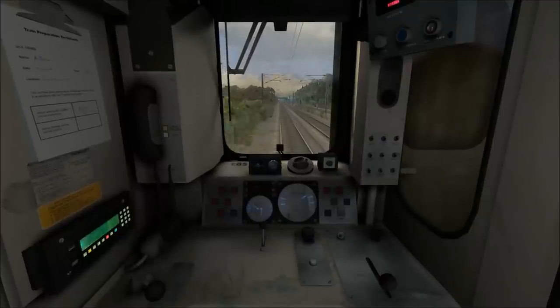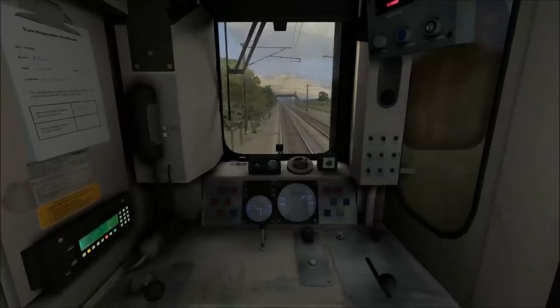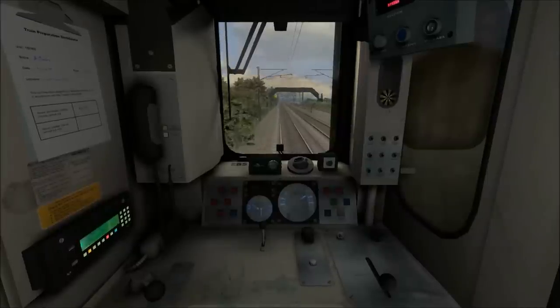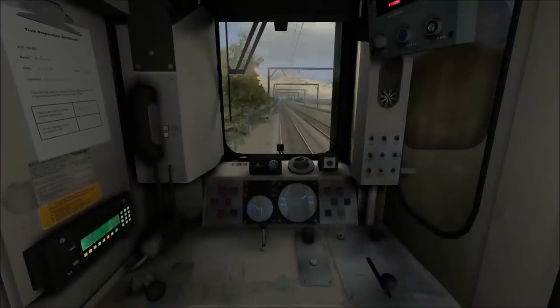Speed limit is now 105 miles per hour for conventional trains and still 125 for tilting trains. And as you can see now, we have a flashing double yellow signal coming up, which is an approach control signal, which means that we will be turning off the main line soon at Gretna Junction.